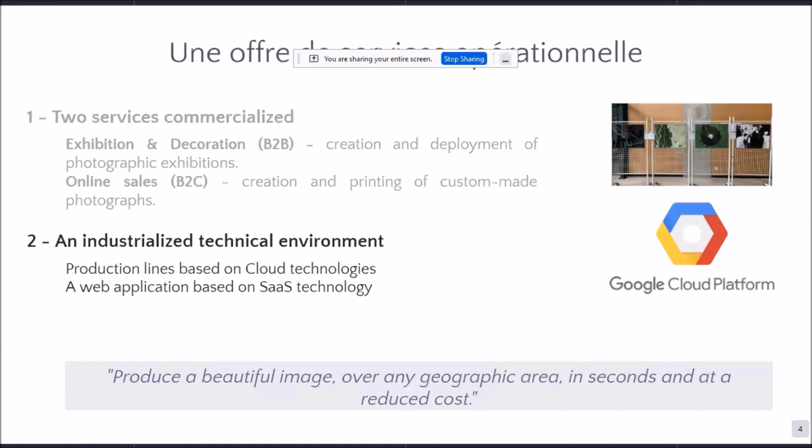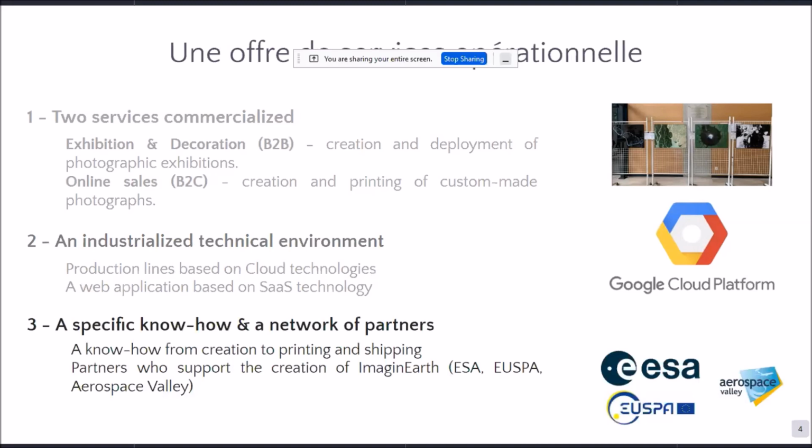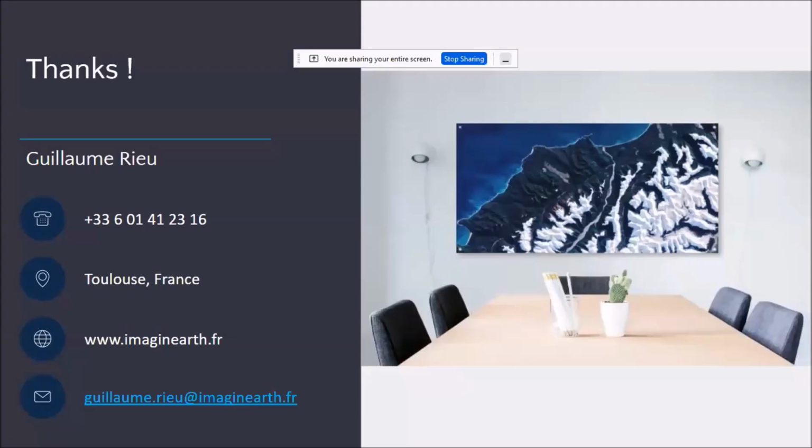The second point is that everything now is deployed on a cloud platform, going from the prototype to an operational service. And the third point, which is important, I think, when you develop your project and your company, is to have some partners to help you during the creation of the project, for funding, for meeting other people, and doing some networking. Okay, I just finished the presentation.